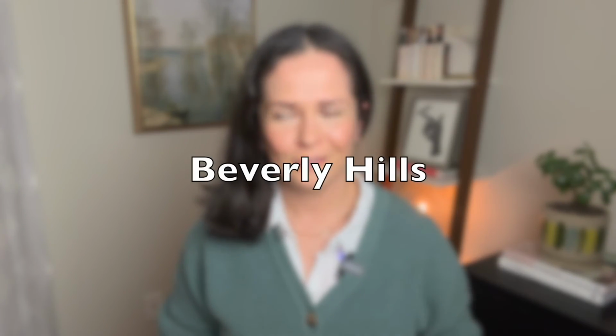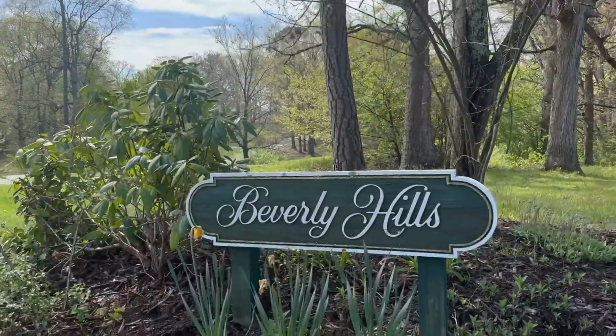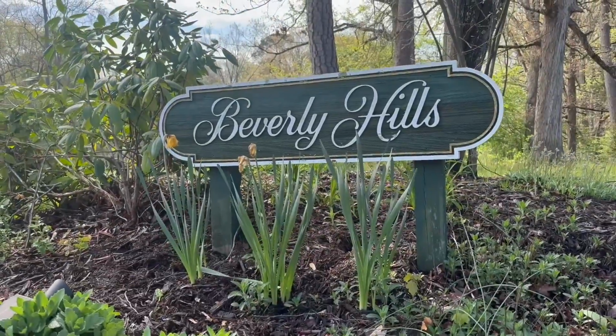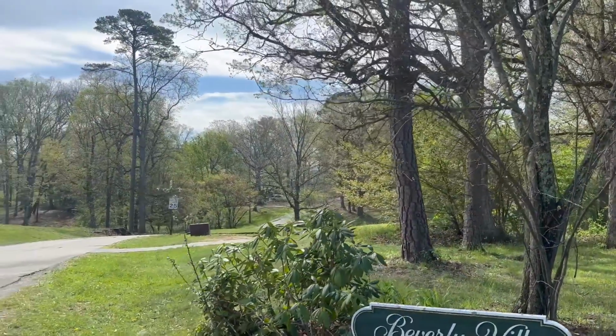Beverly Hills, not to be confused with the Beverly Hills of California, is located in East Asheville. And if you know me, if you've been following me for a while, you know that East Asheville is my absolute favorite part of town, although now we live in South Asheville. But Beverly Hills is located in East Asheville and it is located in city limits. So you will pay both Asheville city taxes and Buncombe County taxes on your properties.